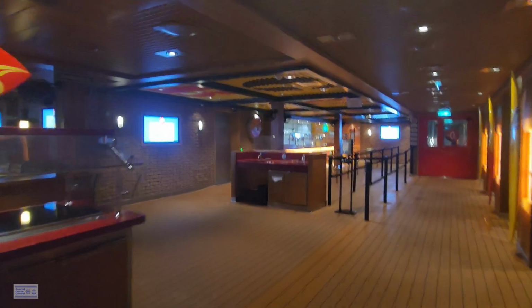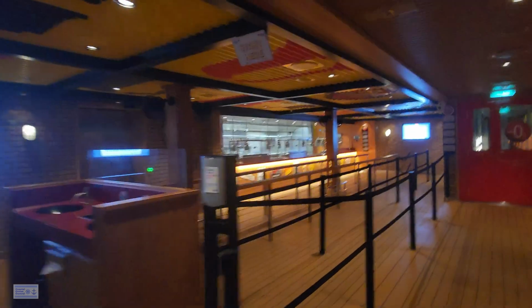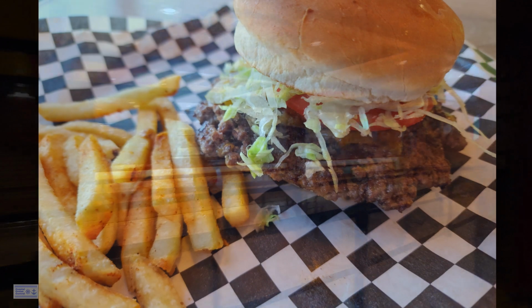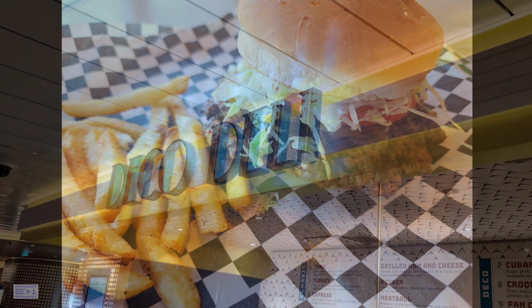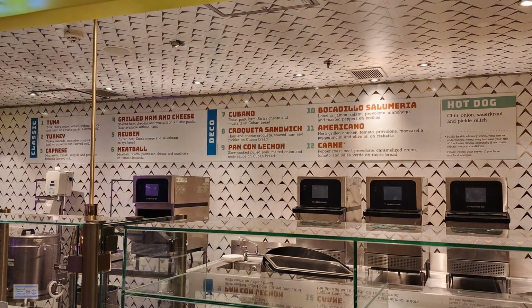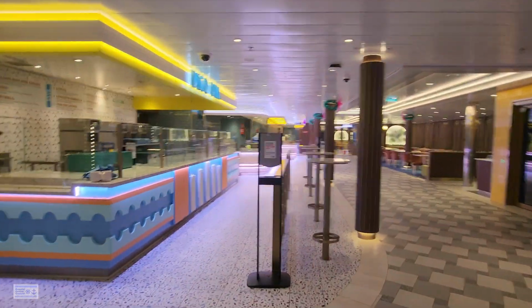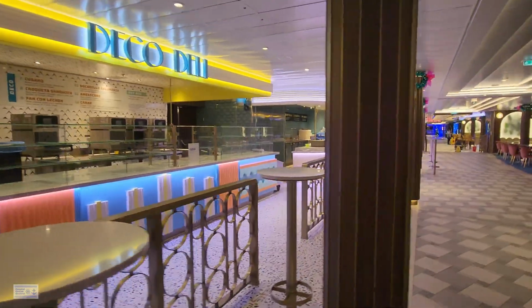You've also got Guy's Burger Joint. Of course, that's on almost every ship now, I'm thinking all of them, actually. They are also open for breakfast now. Really good choice. We also have on deck 8 the Deco Deli. That has been on other Carnival ships, it just hasn't been called Deco Deli. It's basically a sandwich place. Really good sandwiches, though. This is complimentary.